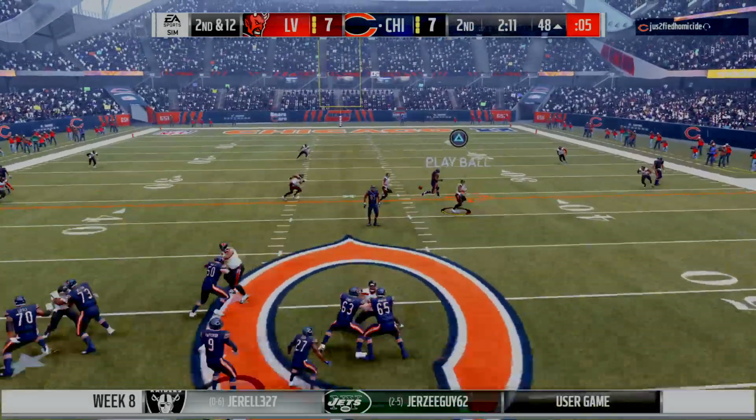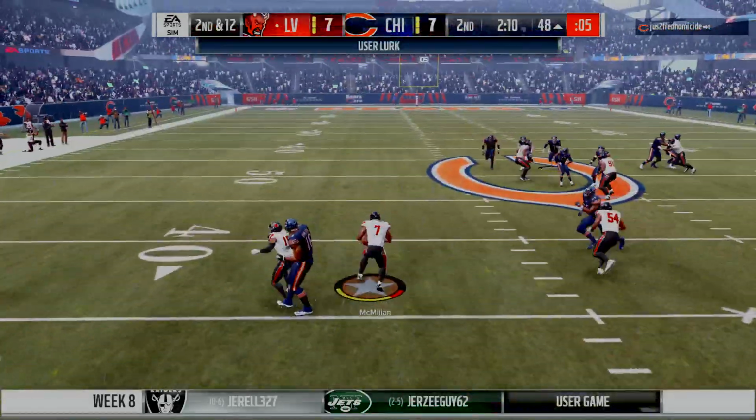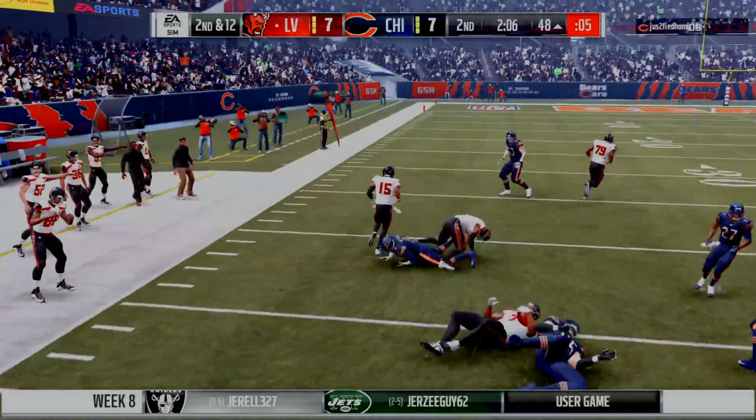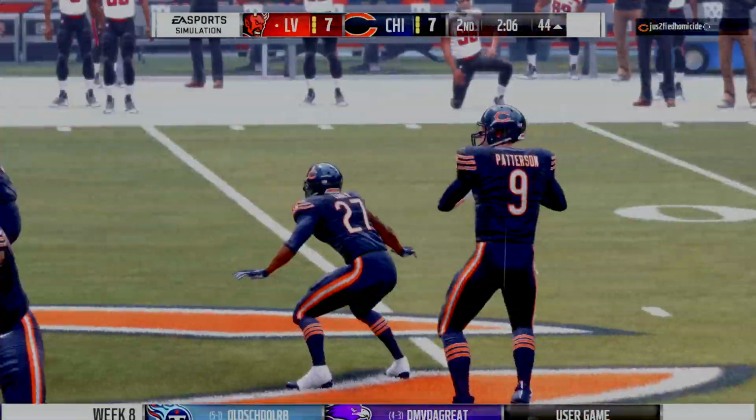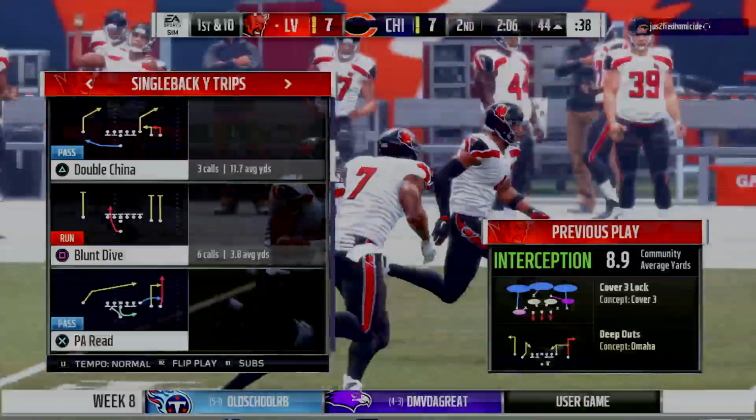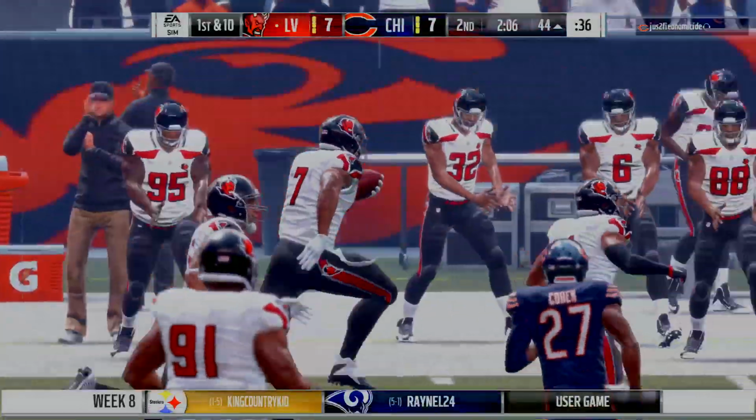Shotgun. He'll look to throw. Into double coverage, and it's intercepted. Picked off by the linebacker, Raekwon McMillan. And he'll take this across midfield and inside the 45. That's now his second interception in as many weeks from his linebacker position.